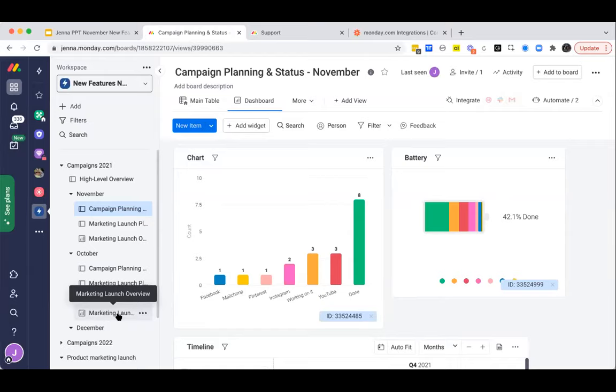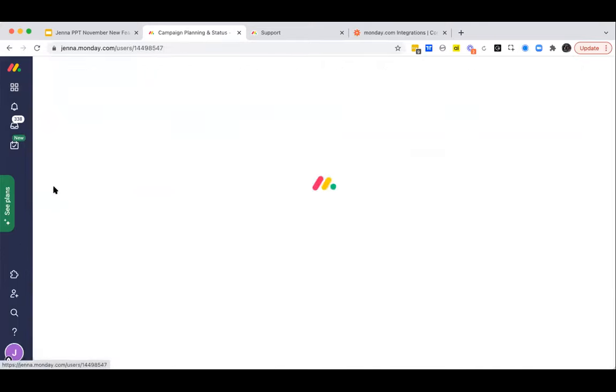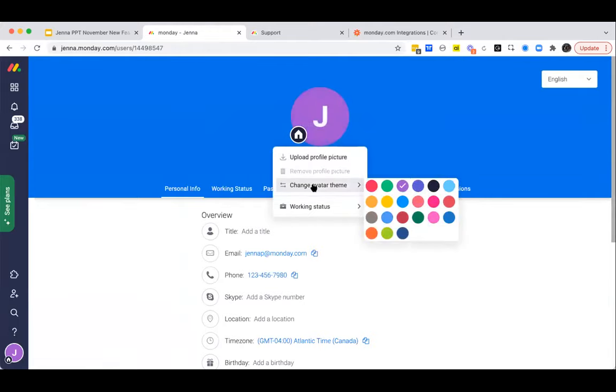Now, before we move on to our integration improvements, I want to share a small but also fun improvement to our personal account settings. So to do that, we're going to go ahead and navigate to our profile photo at the bottom left, and then go ahead and select my profile. From there, if you hover over your initials, you can see the option to click on change profile picture. And then after doing so, you have the option to change avatar theme.